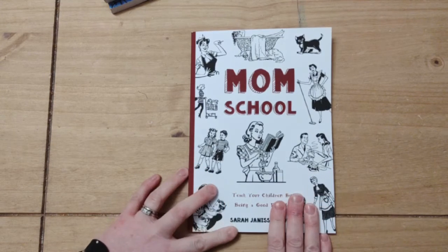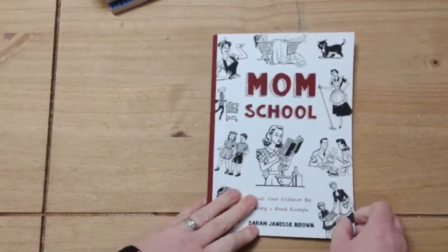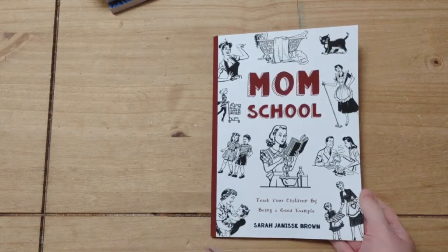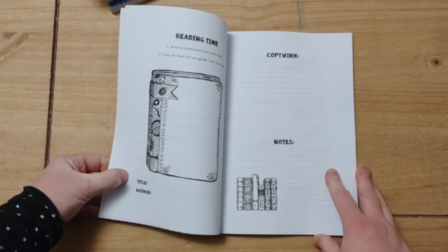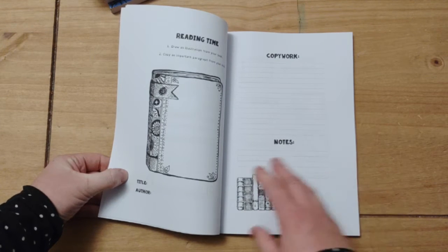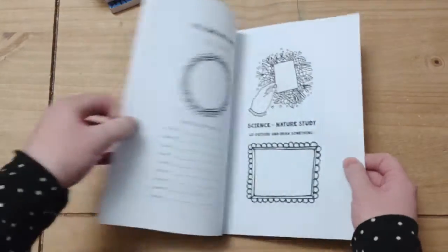So this one was only £2.90, I think it was. So it's only a little one, a bit smaller than the others, only a little bit, but good value for money. So it's Mum's Workbook. Sarah Janice Brown, who's the creator of these books, really plugs the fact that mums should join in and lead by example, and that it has a lot of power when the mum's doing it as well, and you can do it together and the child sees you leading by example.